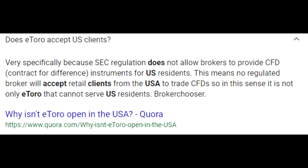So option number 2 is a very popular trading app that allows you to trade cryptocurrencies, Forex, stocks, bonds, ETFs, all kinds of things of that nature, known as eToro. Now, eToro is not allowed in the United States, again, due to tax reasons and different reasons of that nature, possibly regulation issues as well, which we're going to get into in a little bit here.